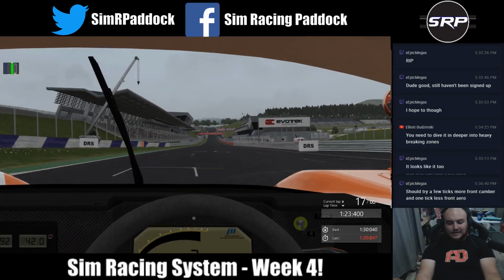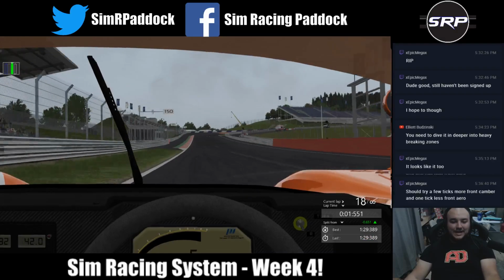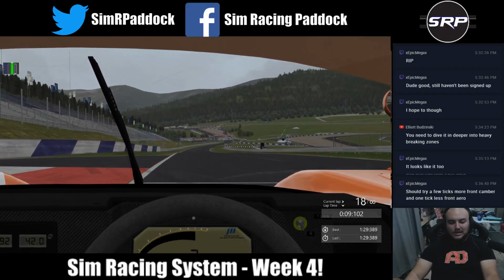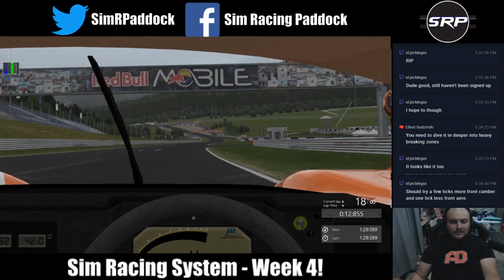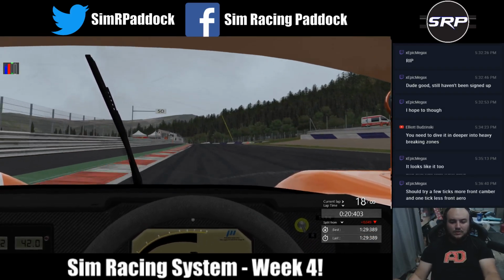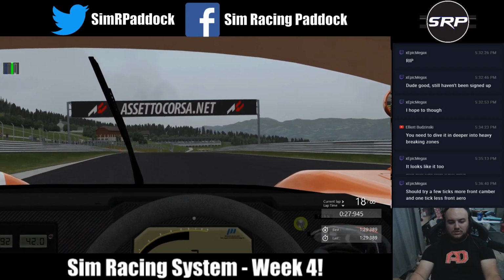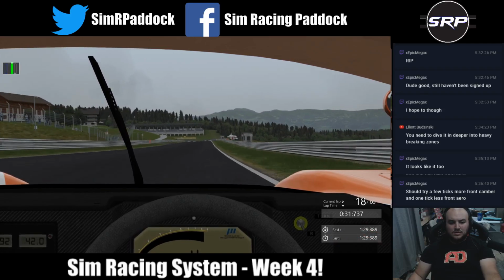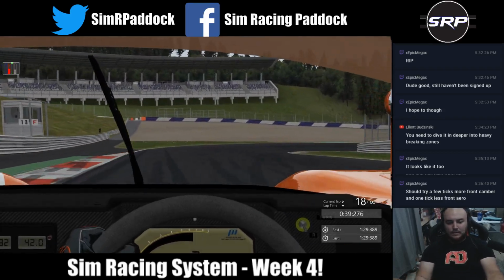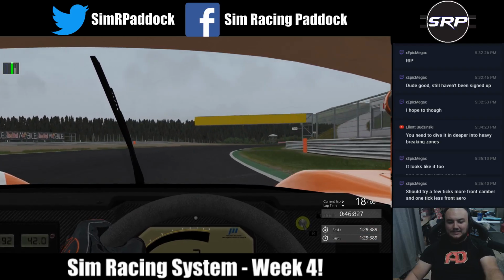Overcooked that last corner, but should be a good lap. Should be in the 129s now. 129.3. That's my best lap of this session. I think my best lap ever with this car. There we go. Come on. Felt that the car was guiding me through the corner with the brakes, so I think that is good.